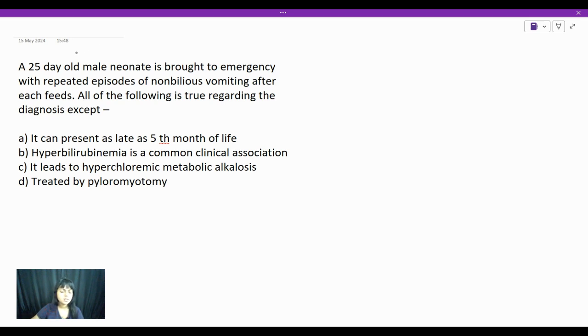So you see, students, read the question carefully. This is a problem-based question. A 25-day-old male neonate is brought to emergency with repeated episodes of non-bilious vomiting after each feed. All of the following is true regarding the diagnosis except. So for this, first you have to make the diagnosis, and then after doing the correct diagnosis you will be able to pick up the right option. Right? Okay, so the first option is it can present as late as fifth month of life.